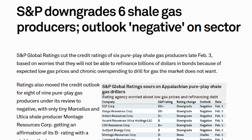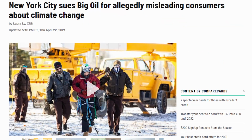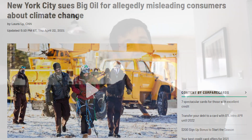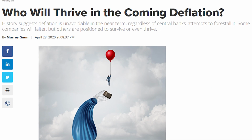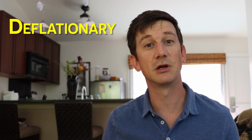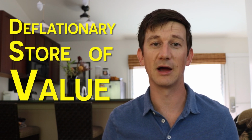Carbon allowances could also hedge against credit downgrades or environmental lawsuits against these carbon emitting companies. And carbon investments hold the potential to be a deflationary hedge as well. As more buyers flood into the carbon market, those that already hold carbon credits will have a deflationary store of value since supply is limited.